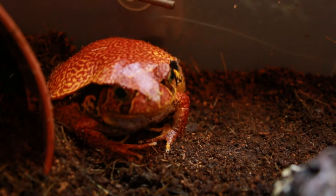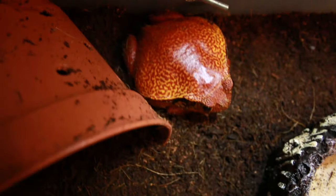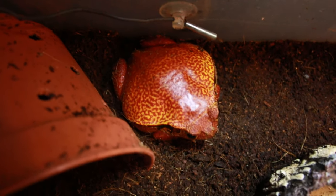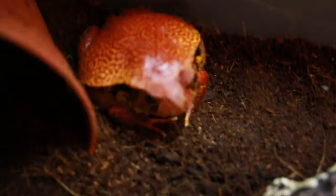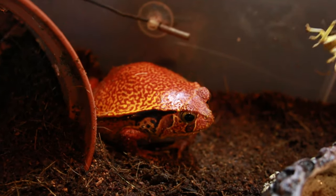Now this little lady, or should I say big lady, is a monster when it comes to food, and the camera does not do her size justice. She is almost the size of a tennis ball, and she eats for England.